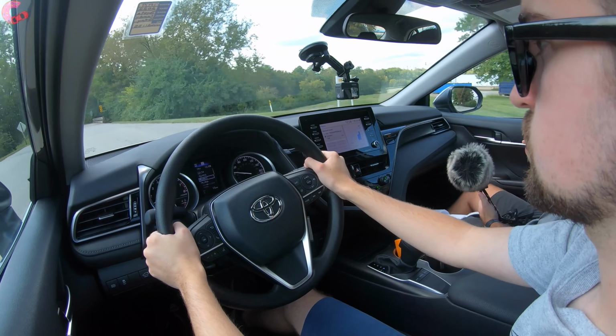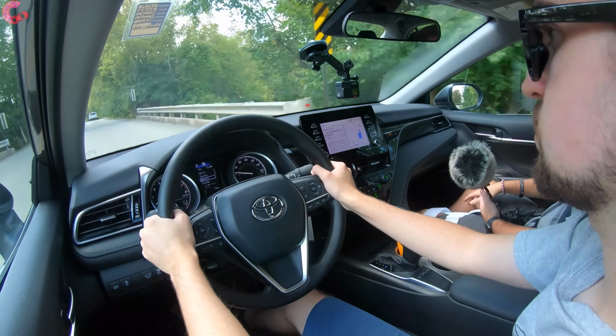And you are going to have front-wheel drive. They do also have the option of all-wheel drive. That's going to be only for the 4-cylinder, though. That was added, I believe, last year or maybe the year before, the all-wheel drive option. So now you have that, which is really an awesome thing to have for a mid-size sedan. A lot of them don't have that right now.